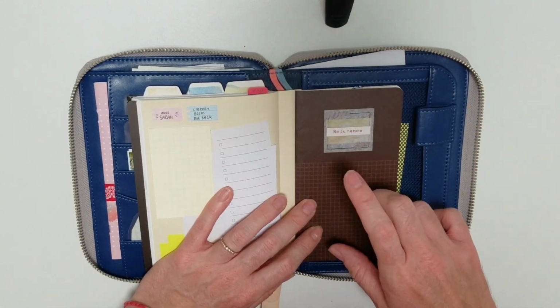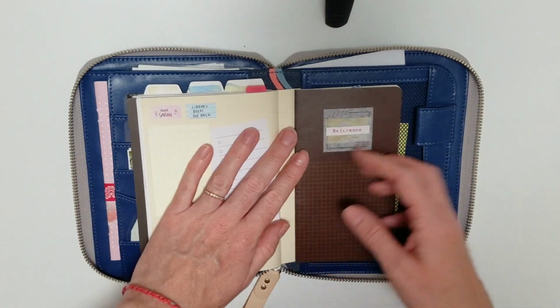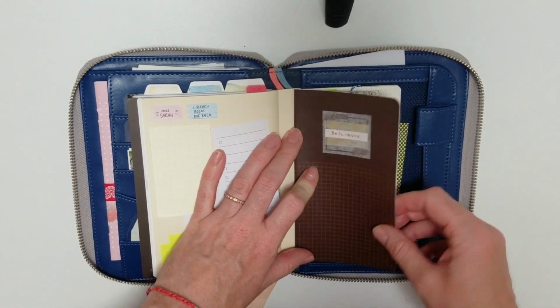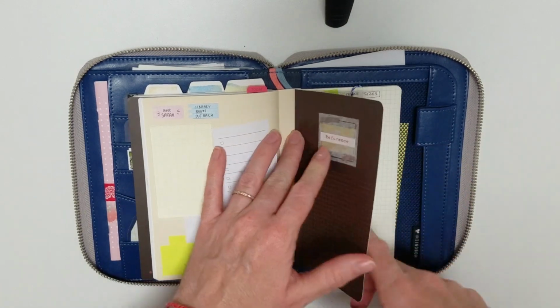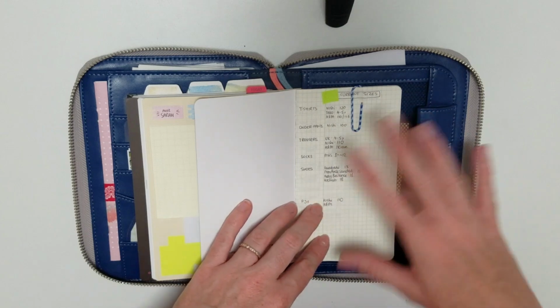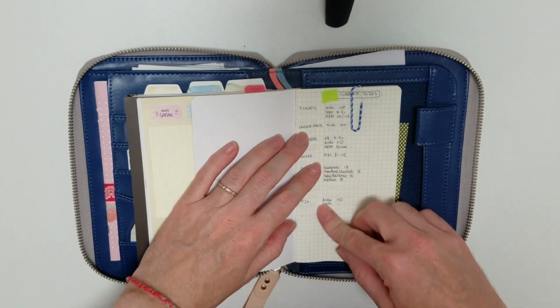So this is my reference book. The idea being that when I move into another one, if I do another A6, or actually any other format really, to be honest, I can just take this with me. And this is the stuff I'd have to write out again and again, and I don't want to have to. So I have things like, I mean, I won't show you all because there's quite a lot of private information, but my son's current clothes size.